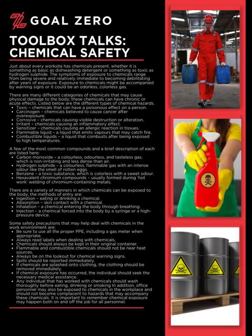Today's Toolbox Talk: Chemical Safety. Just about every worksite has chemicals present, whether it is something as basic as dishwashing detergent or something as toxic as hydrogen sulfide. The symptoms of exposure to chemicals range from being severe and relatively immediate to becoming debilitating after years of exposure. Exposure to chemicals might be accompanied by warning signs, or it could be an odorless, colorless gas.